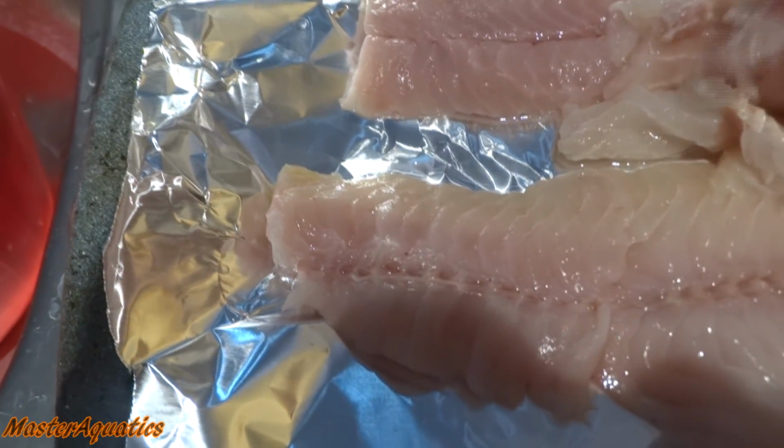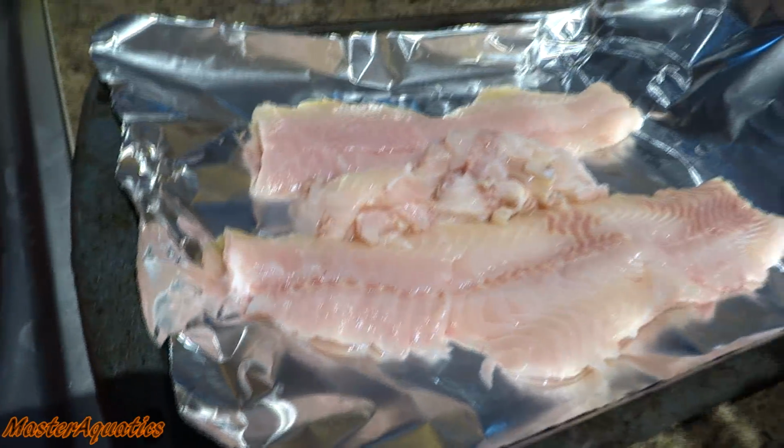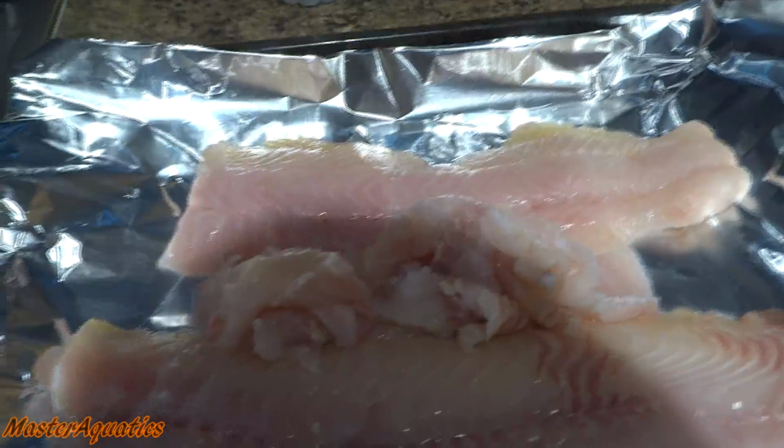And then we got all these small pieces right here. The small pieces here are pretty much all the pieces that I messed up on. But the main reason why I put the fillet in water and salt is because as I was cutting, I think I accidentally cut into an artery or something. It's my first time filleting a fish, and they always say that if the blood gets into the meat, it's not going to taste that good.